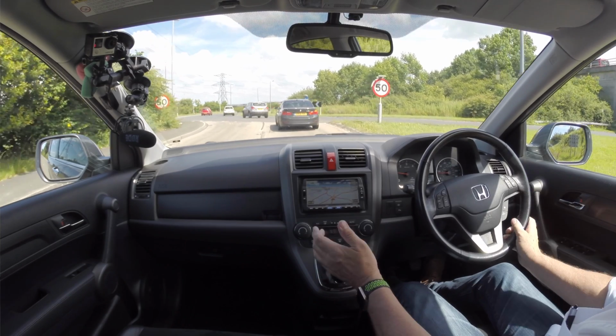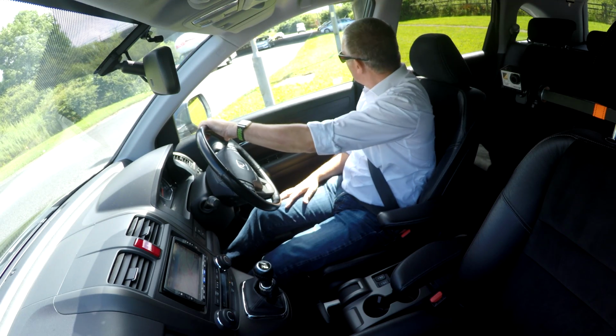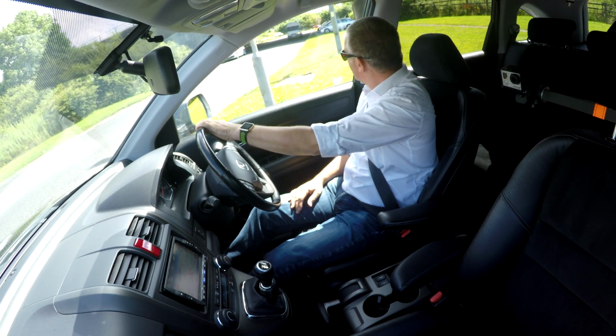Had some of these Hondas as well with a lot of miles on, going up towards the 200,000 mile mark. Again, these still drive like brand new.